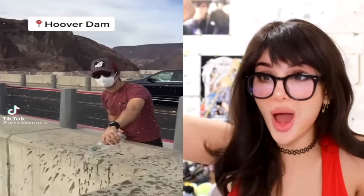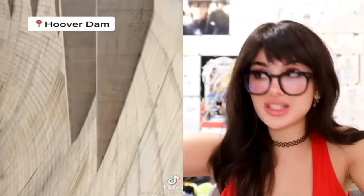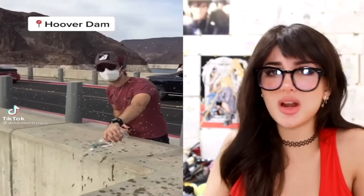But is he though? If you go to the Hoover Dam, there is no gravity. So if you pour a bottle of water down the Hoover Dam, it goes up instead of going down. I need to try this out. Like, it doesn't make sense. I don't know, air pressure, wanna pull the Uno reverse card? The greatest anti-littering tactic ever created.